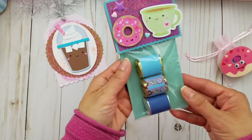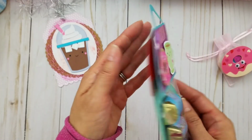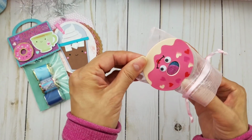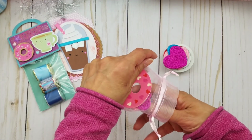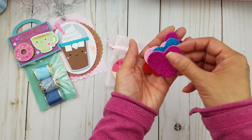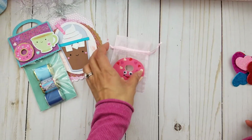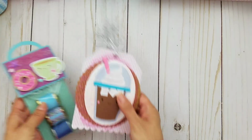Anyway, look how cute. Some chocolates, which I'm totally going to eat. But look at this cute topper that she made. So, so cute. Love it. And I love this Doodlebug collection. And then, oh, okay. I wasn't sure what was in this goodie bag, but she gave us some foam hearts, so that'll be cute to use. I'll add it to my embellishment box. Thank you, Siv. And then also some trim. So look at that, really cute. Look at how cute her little bag is. I thought that was very, very sweet. So thank you very much, Siv.